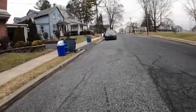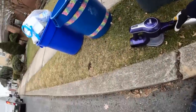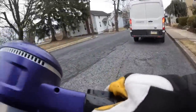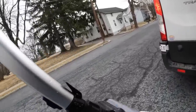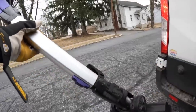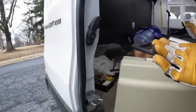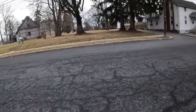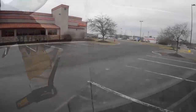It smells like barbecue ribs. That is very interesting. Does this thing work? Whoa. Whoa. Whoa. That was really stupid. I put my hand right in there as it was spinning. Looks like it doesn't shut off. It kind of hurt a little too. Don't put your hands inside a vacuum cleaner that has those spinning brushes. That was not smart.